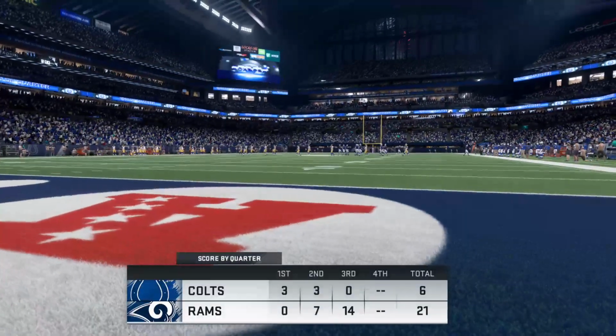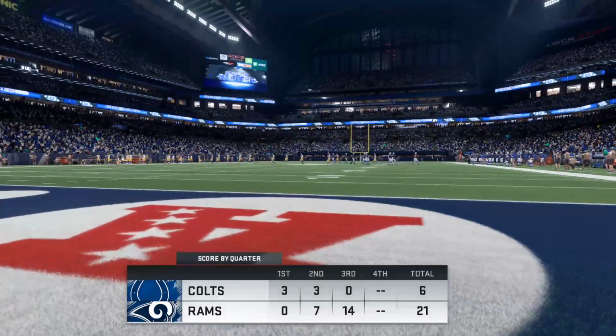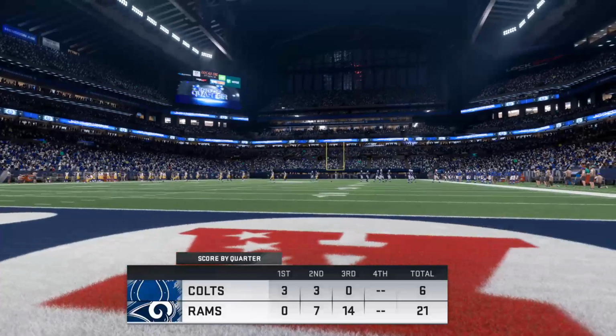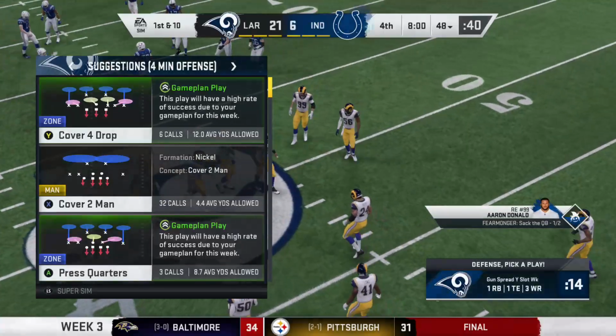Back now in Indianapolis. It's the Colts, so they've got the football, but they've got work to do, trailing here as we begin the fourth quarter.